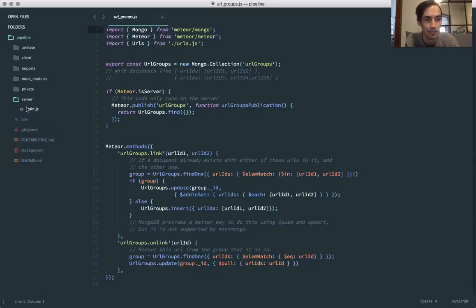Because we're using Meteor, a lot of files get run on both the client side and the server side. And so that's a huge thing to get used to. It used to be called isomorphic JavaScript, and now it's referred to as universal JavaScript. Whatever terminology. I remember spending a while trying to figure out what that meant. It's just JS that runs in two places.